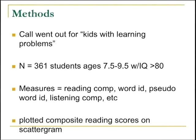Well, first, the methods for the study. Shankweiler and his colleagues set out a call for kids with learning problems. And as you can imagine, they were deluged at their university. They ended up selecting 361 kids ages 7.5 to 9.5 with IQs above a standard score of 80. Okay, so a wide range of kids, but above a standard for intellectually handicapped.